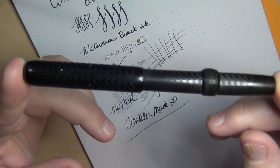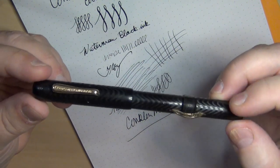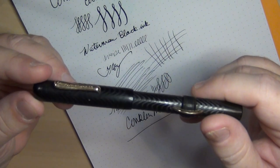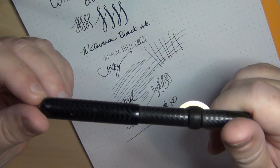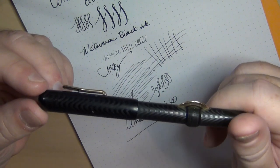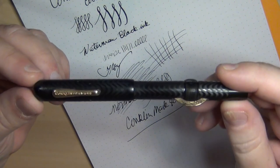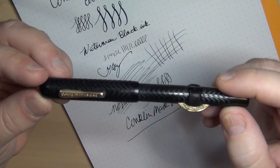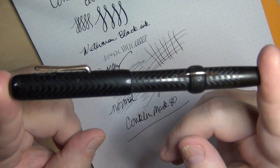Hopefully I've shown you some better pictures of the up-close imprints on it. But Conklin, the old Conklin, early 1900s, I've been very happy every time I've touched an old Conklin. I've got two lever fillers now, and I've got some old Conklin Endoras as well in my collection. So Conklin was a good quality top tier manufacturer in the early 1900s here in America, out of Toledo, Ohio, and they're worth consideration, especially these Crescent fillers.